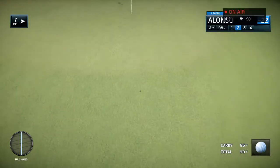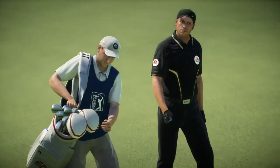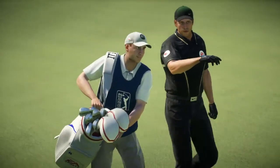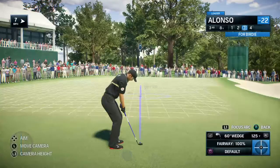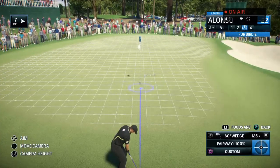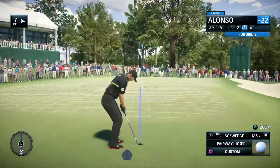No, shit. Certainly had enough power, just didn't have any touch. So it's not on the green. This might have helped us. Let's see, if I could have rolled that forward, that probably would have been a straight shot.